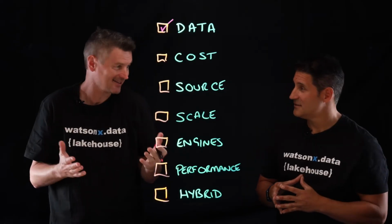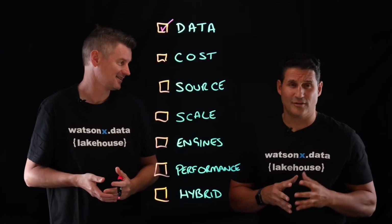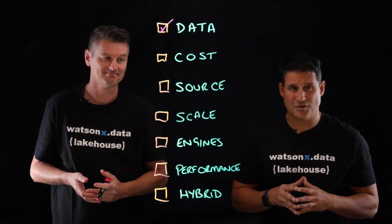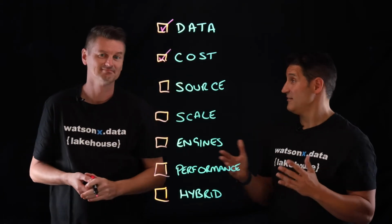And what about the cost? Because the data lake, that was the cheap cost and the warehouse was more expensive. Yeah, that's absolutely a no-brainer. Let's go with the lower cost of the lakehouse and its architecture. That's where we want to start all of our analytics, unless we have a reason not to be there.